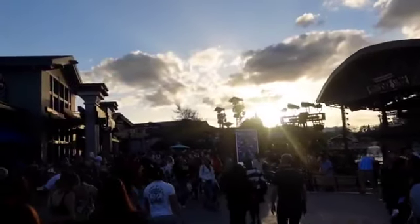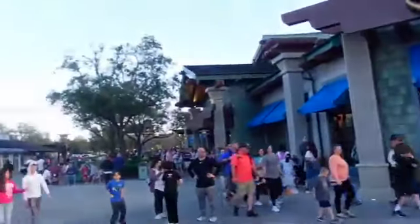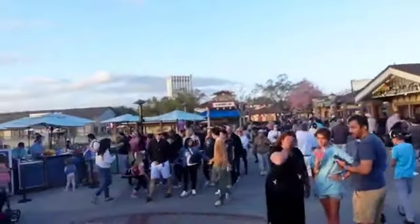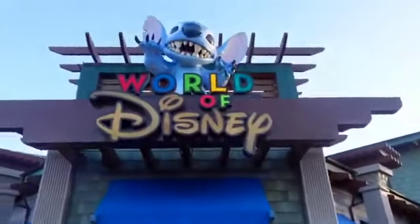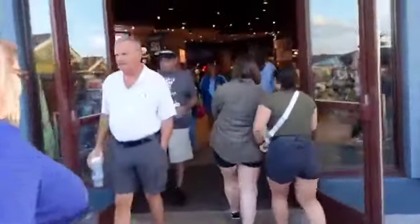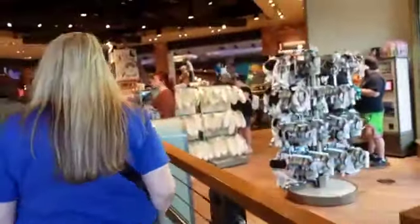Saturday night, it is packed, but we're heading to the World of Disney. Definitely a big change since the last time we were here. Everybody was wearing a mask. Everybody gotta stay 6 feet apart. Yeah. Not anymore. We have made our way back to the World of Disney. We are gonna fight our way into the crowds and see what they got inside. It isn't in any of the other gift shops we've been looking at for the last couple days.